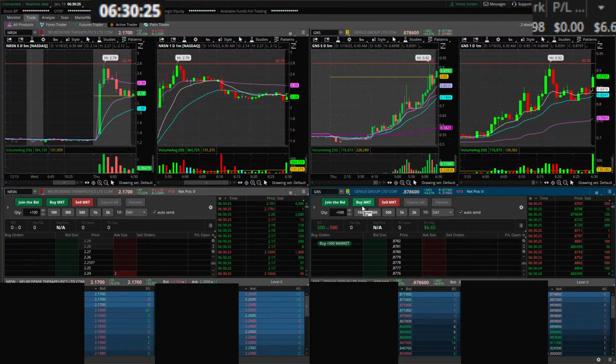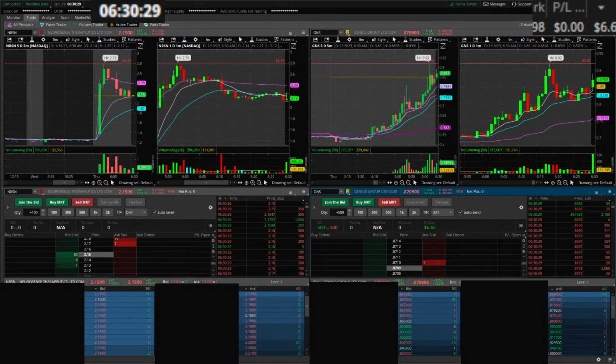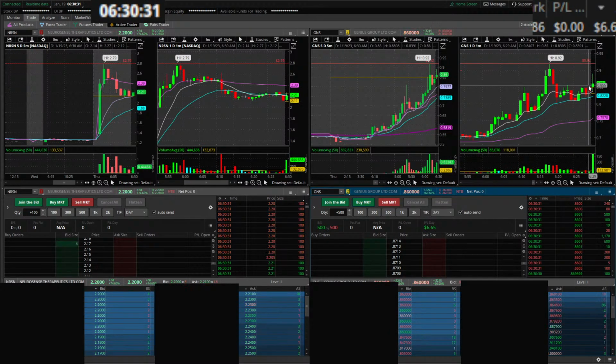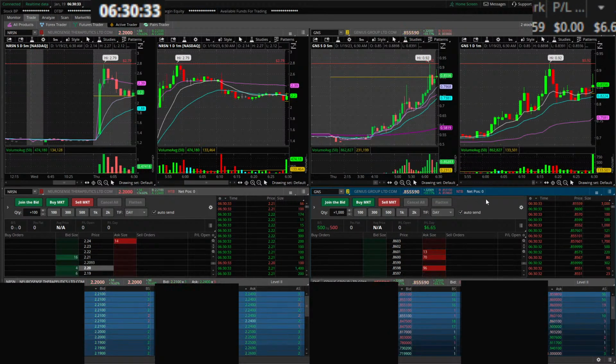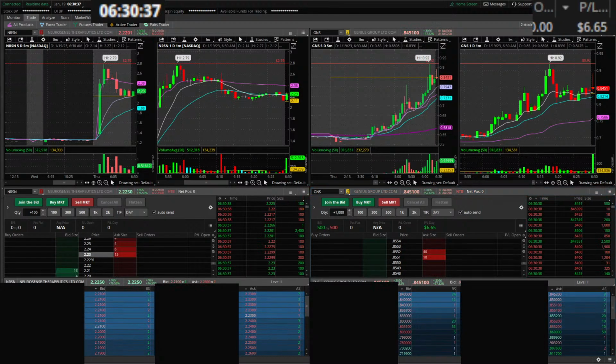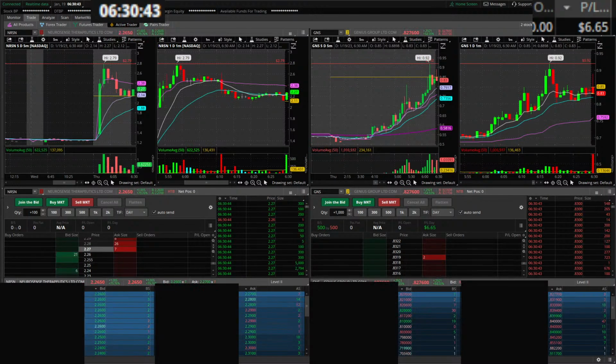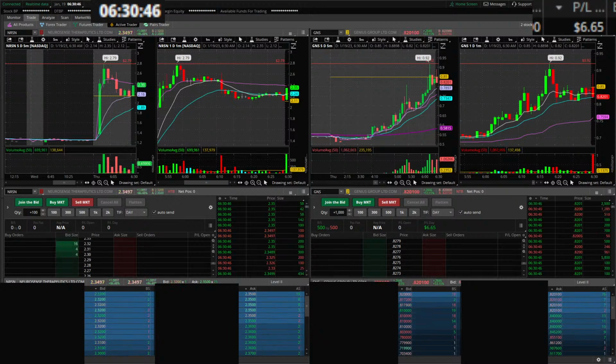Out at 87. So I don't usually trade the first minute, but I had a feeling this was going to be a strong candle, so I traded it with small size. Now I'm waiting for the first minute to be done so I don't have lag on my orders, because right now there'll be lag on my orders with the open.